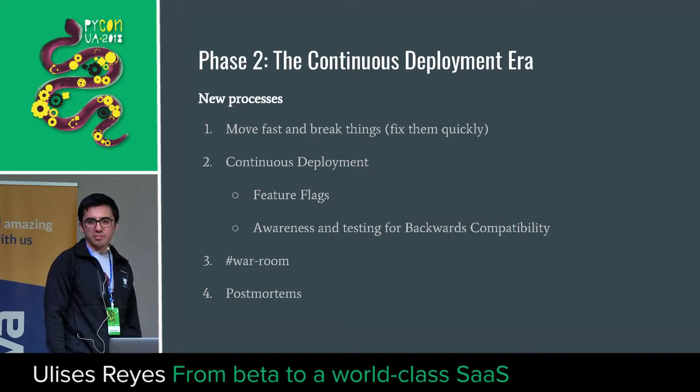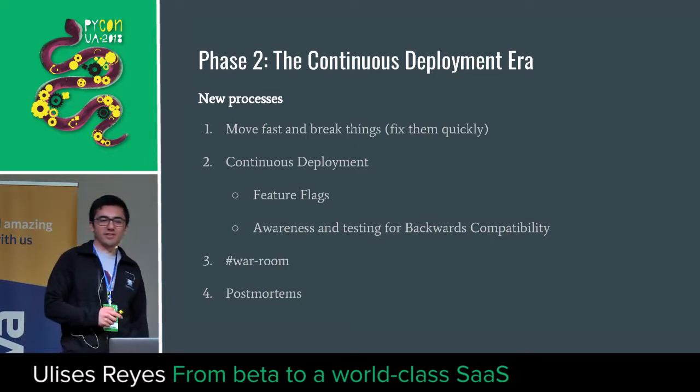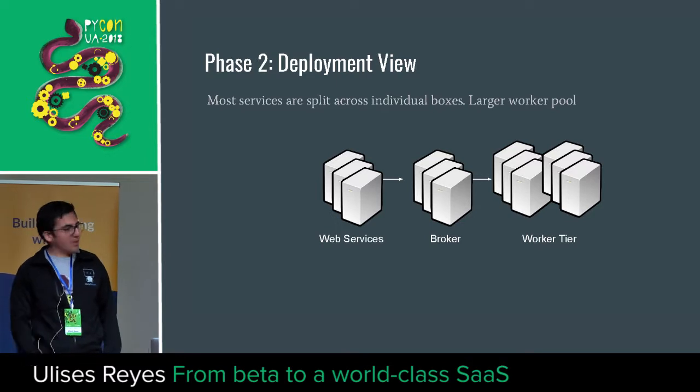And also we started doing postmortems. Quick poll, how many people do postmortems here? Oh, wow, lots of people. All right, I'm still going to go through the slides. All right, deployment view.